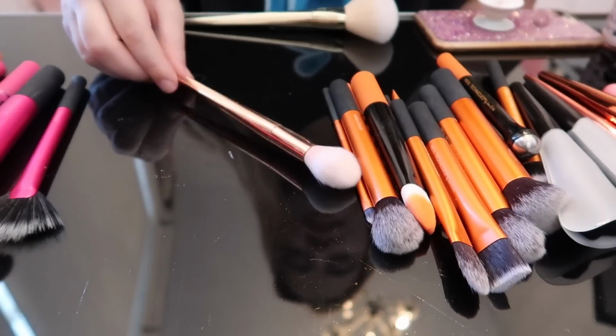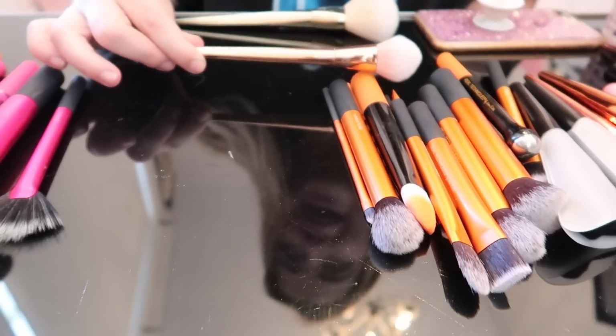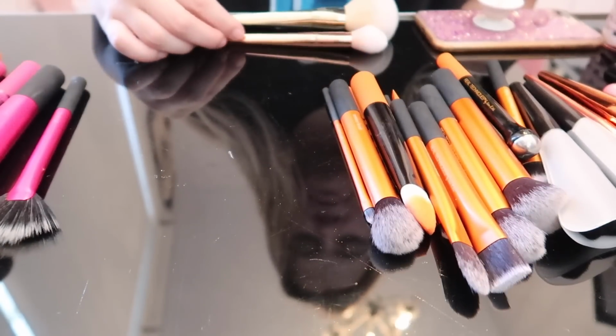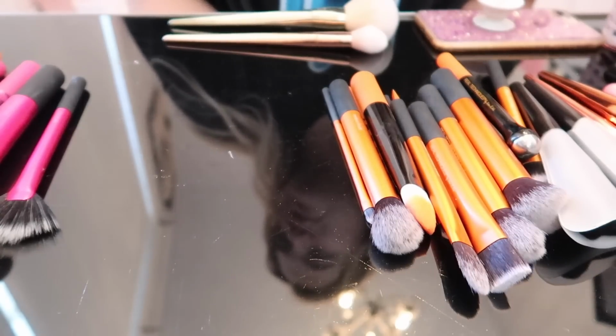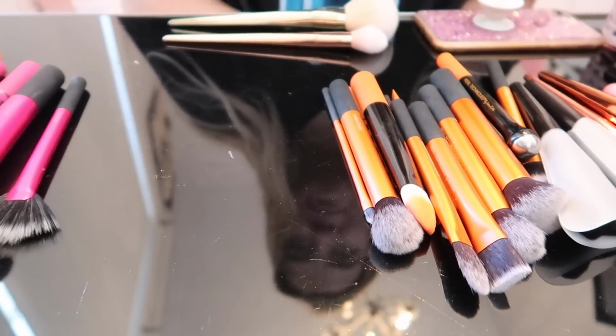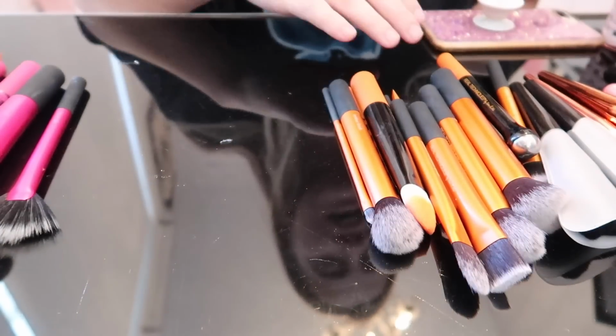And then this one, this is the 300. I don't even know if they make these brushes anymore, but I used to use this for highlighter. And again, part of me wants to keep it, but realistically, I need to get rid of both of them, so both of these are gonna go. Man, this is sadder than I thought.